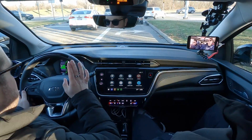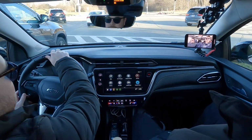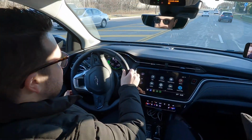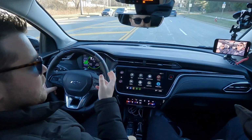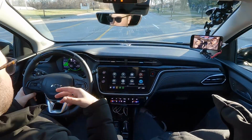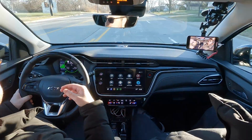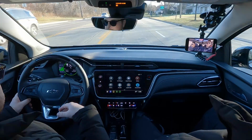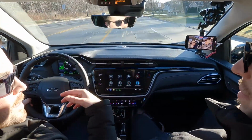But one thing I want to talk about is I do have it in sport mode, only because I think the steering feel is a little numb on center, but you can still tell where the wheels are going. If you just have it in its normal or comfort mode, you can tell that it kind of sways a little bit, but here in sport mode, it does stiffen it up for the steering feel at least. But otherwise, how are you feeling as a passenger?